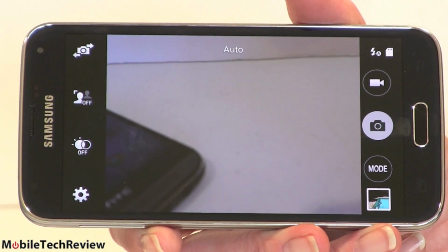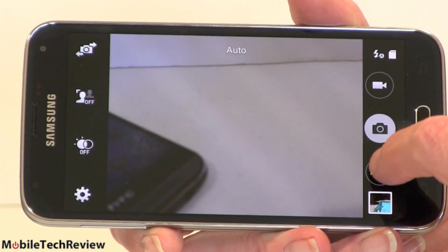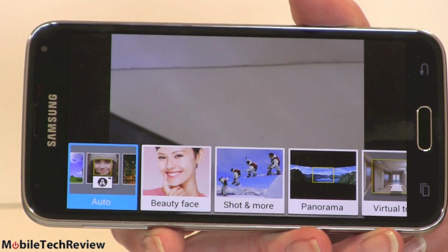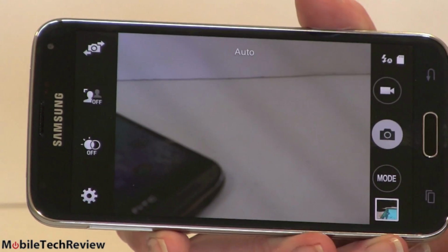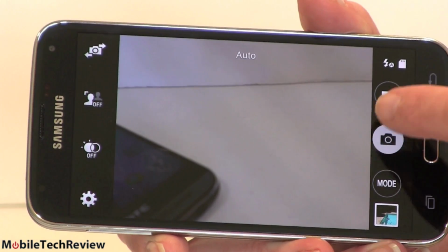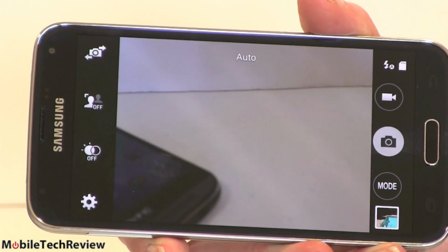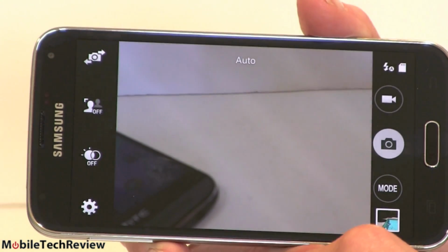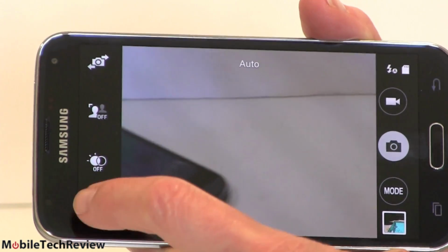So how about the Samsung Galaxy S5 camera interface? Here's what you've got. You can choose from modes, which is like beauty shot mode, shot, move panorama, that sort of thing. Right there. It's pretty obvious when you tap on mode. Camera versus video, flash control right there. Switching front and rear cameras. This is HDR on and off. That might not be so wildly intuitive, but all in all, it's pretty easy. You don't have to guess too much about what you're doing.